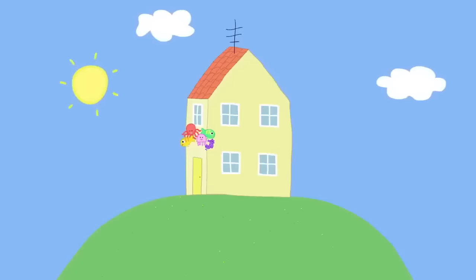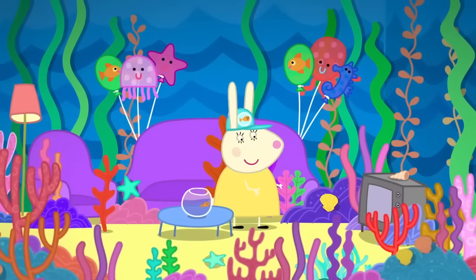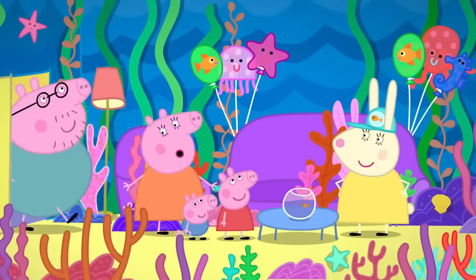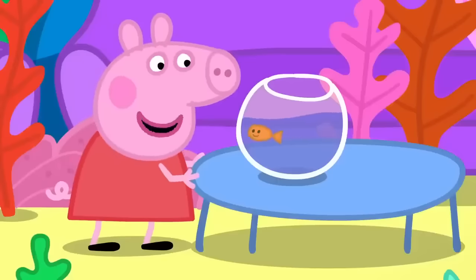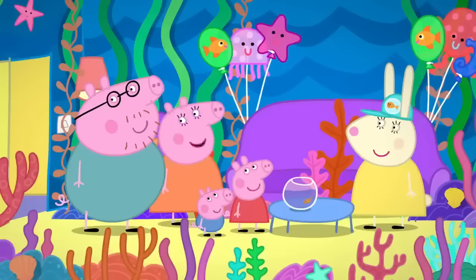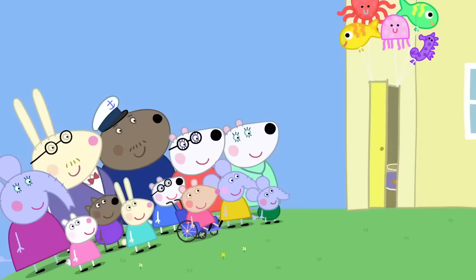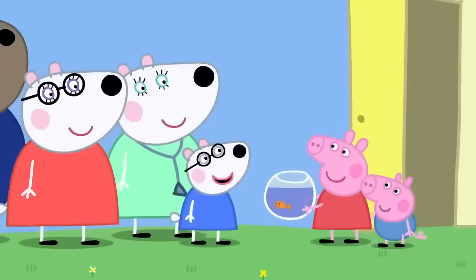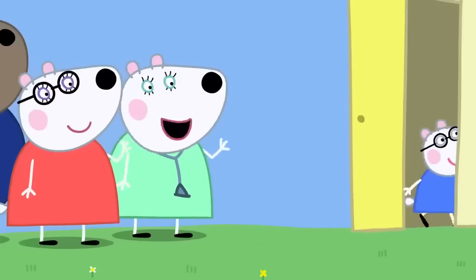It is Goldie's birthday. Miss Rabbit has made an amazing undersea world with shells, seaweed and big waves on the walls. You did all this in one night. It's unbelievable. Happy birthday, Goldie. Oh, who can that be? Well, you said it was a party, so I invited everyone. Happy birthday, Goldie. Hello, Penny. Hi, Peppa. This is Penny Polar Bear. I've never been to an undersea party. Bye, Penny. Have a lovely time.